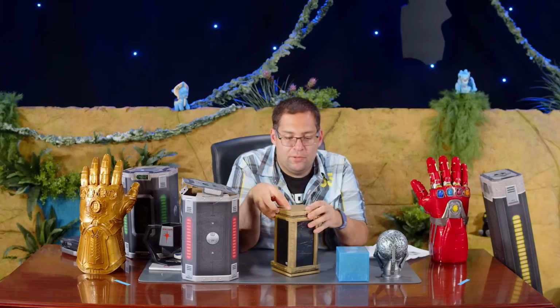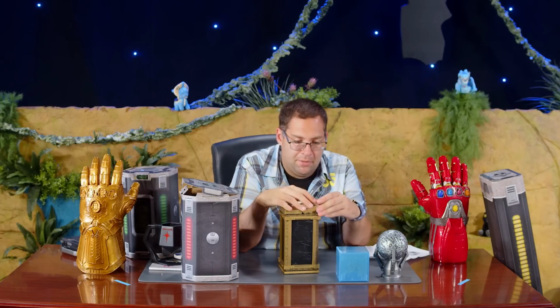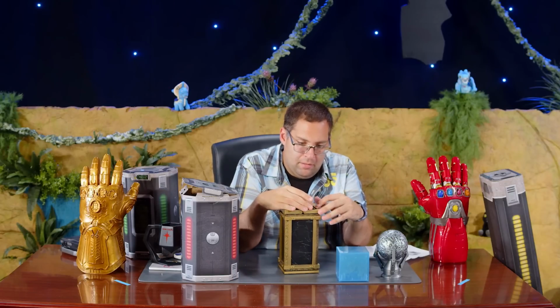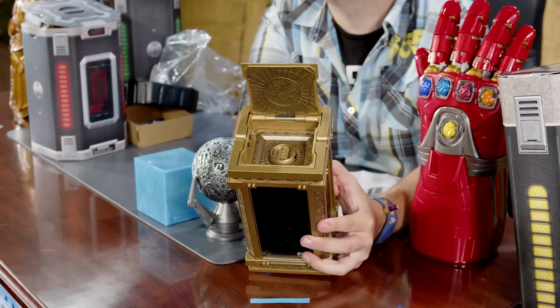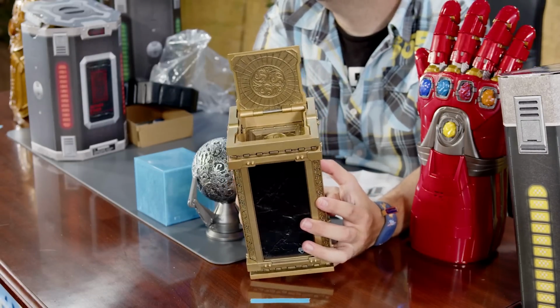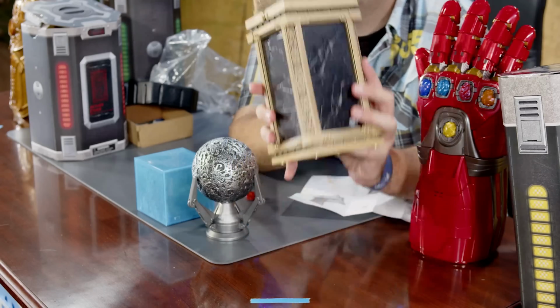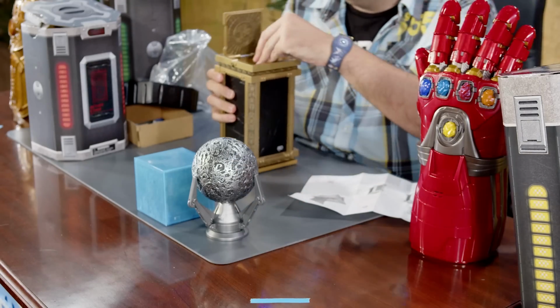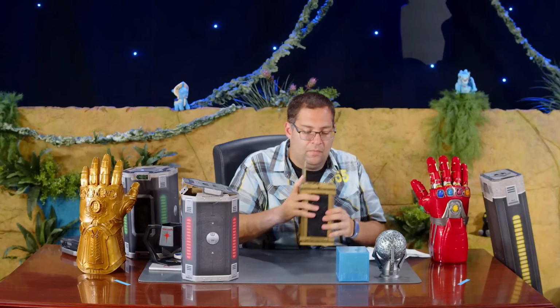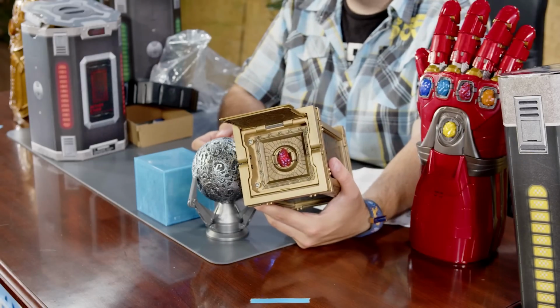Okay. Step 2 is to open the top. Okay. That is super detailed. That's cool. So if we open the top, there's a whole lot of detail in there. You know, not from my favorite movie, but this might be the coolest looking of all of them so far, honestly. But there we have our prongs again. This is where we're going to put our stone in. It's going to fire up.